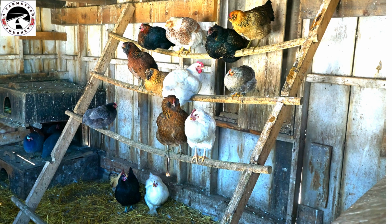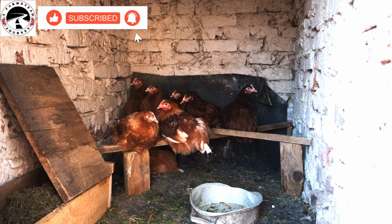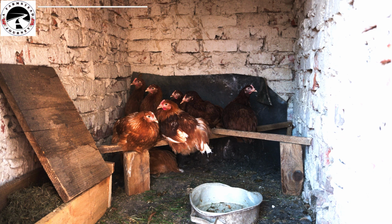Additionally, consider the diameter or width of the roosting bar. A diameter of around 2 to 3 inches is suitable for most chicken breeds, allowing them to grip the bar securely with their feet while roosting. Some chicken keepers in colder climates choose to use 2x4 perches because they feel that this allows the perching bird to cover their feet better and prevent frostbite.